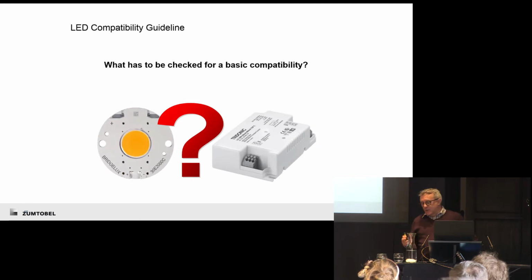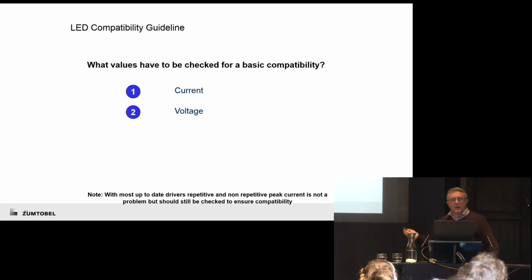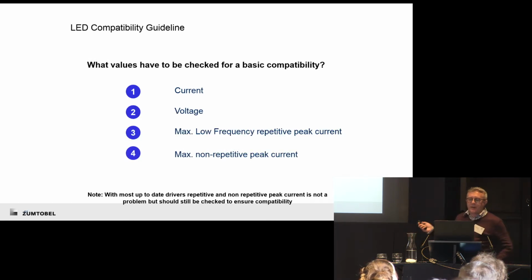Compatibility guidelines. This is where the guys from Tridonic said to me, here's what we do. Here's how we test compatibility. I'm very quickly going to go through this. You don't need to understand what it is. You just need to understand what the content is. So what values need to be checked? We need to check current, voltage, frequency and repetitive current, and then non-repetitive peak current, and then power. So we need to check all these things.